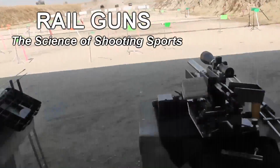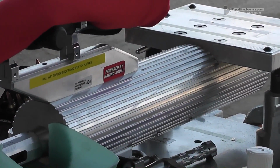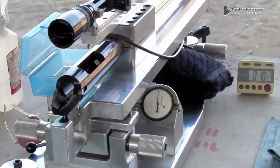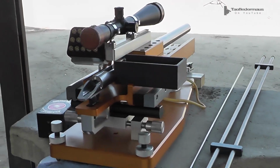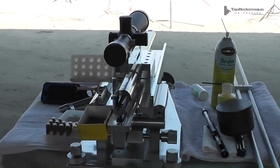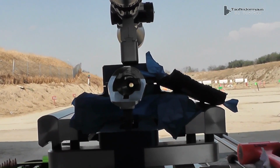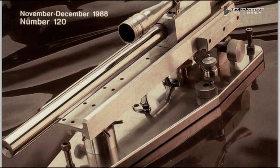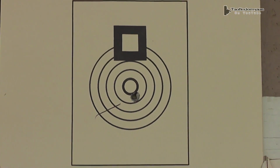The unlimited class railguns are indeed the epitome of precision shooting. The rifles used resemble something out of a ballistic test laboratory. Each rifle weighs about 50 pounds, the barrel is very thick to prevent it from moving, and they have precision micrometer adjustments all over them. This particular class of shooting is not new, it's been evolving for the last 40 years or so, and it is gaining popularity, although few people have ever heard of this shooting sport.